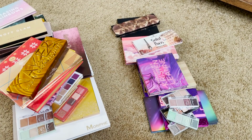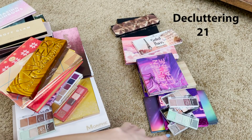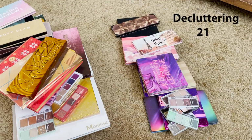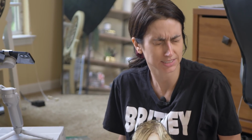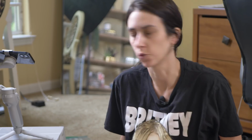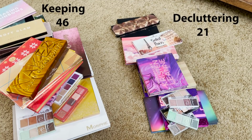Okay, so this is the final declutter situation. I'm decluttering 21 and actually had 67 because I found that random little other e.l.f. eyeshadow palette. So 67 minus 21 is 46, correct. So I'm keeping 46 palettes. I'm decluttering 21. Okay, that's not bad.